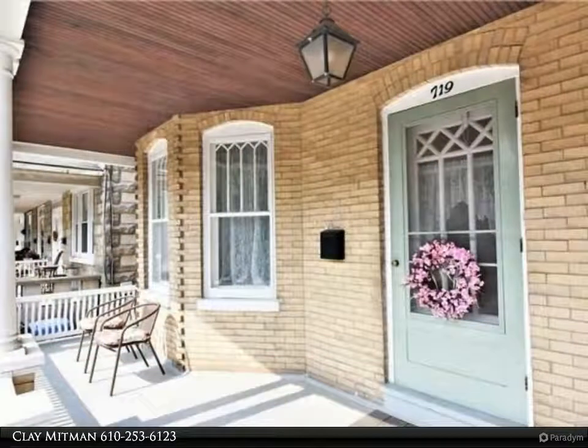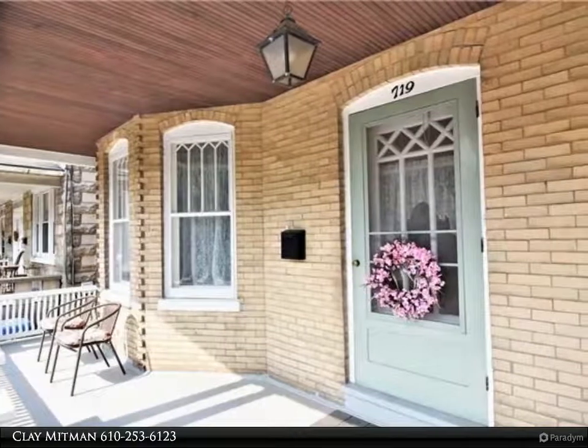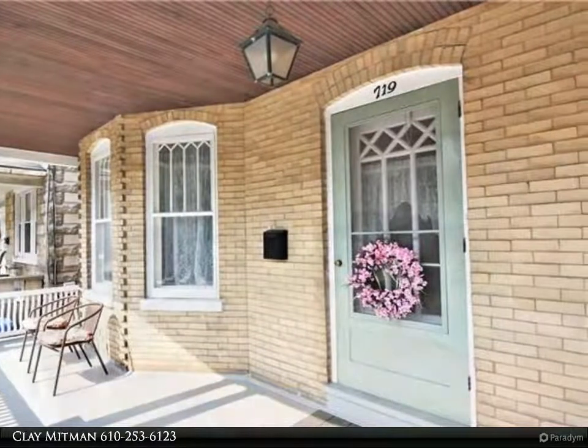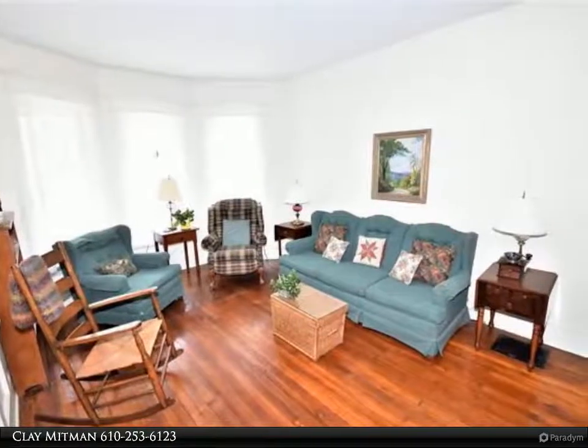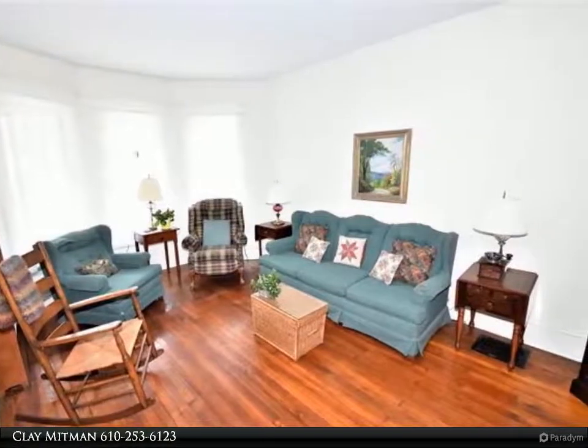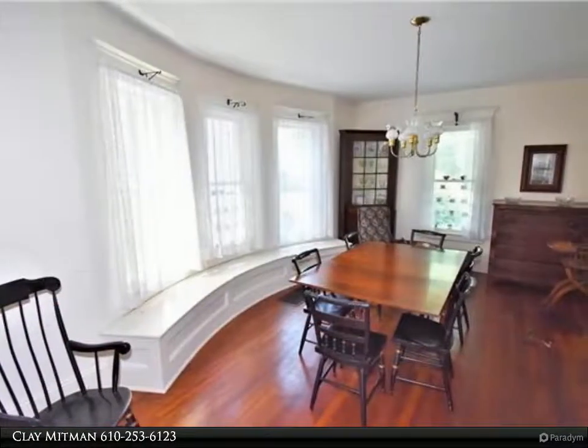Attractive brick twin located on prime College Hill Street. Enter from the large front porch to the magnificent foyer with detailed woodwork and grand staircase. The foyer opens to the large living room with many windows. The spacious dining room offers a built-in bay window with full window seat.